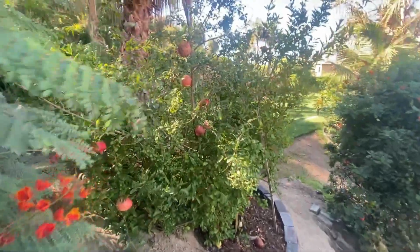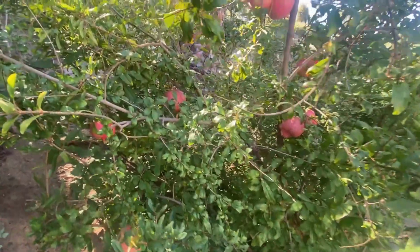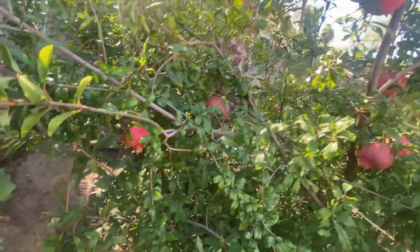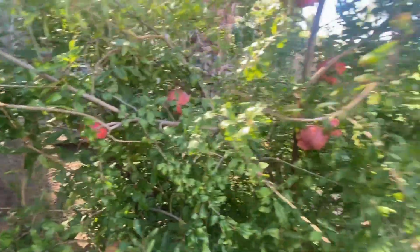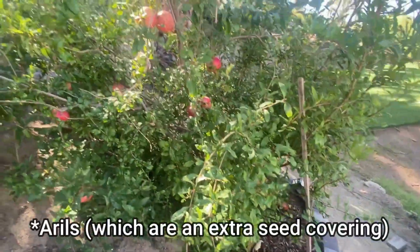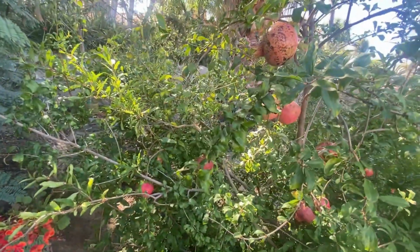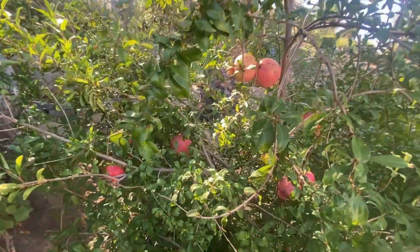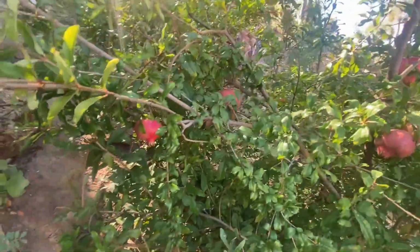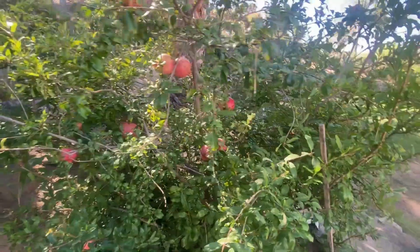This is the Parfianka. I'd say there's about 15 or 20 on here, and these are coming ripe soon. They're going to get a little darker. The areoles, or the seed area, is a little lighter than a typical pomegranate, but it has a really good taste. Really good, kind of a pomegranate wine type of taste. My favorite variety. Love this tree, love this fruit.